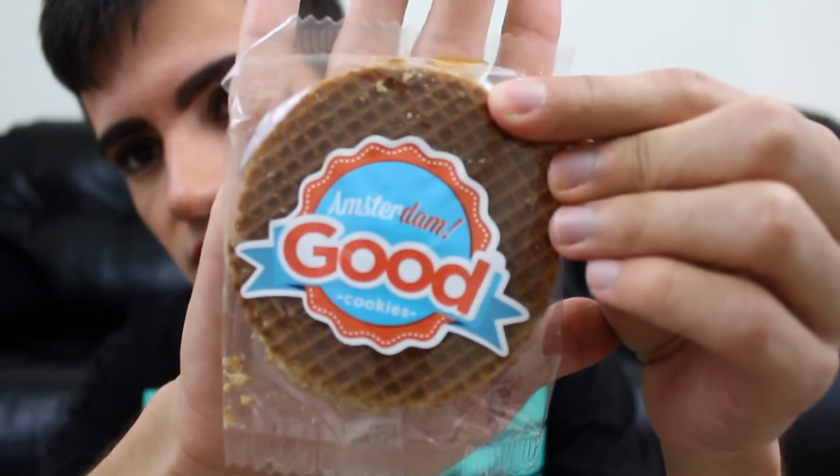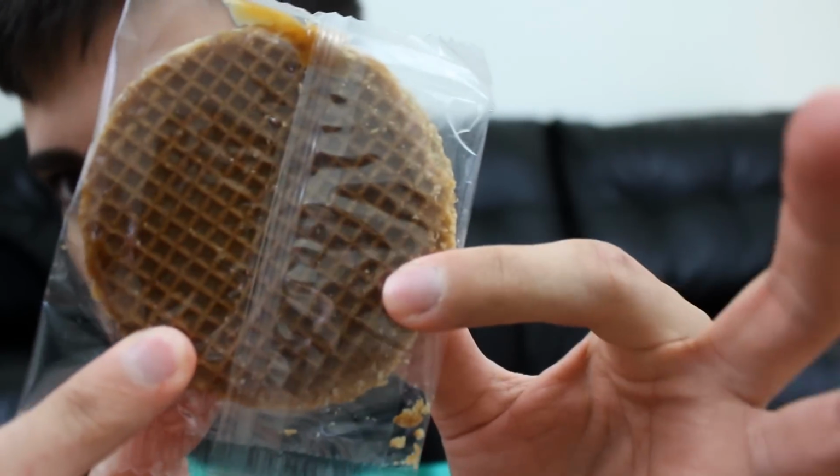Amsterdam good cookies. Again, it looks like a wafer. Try not to make too many crumbs on the floor. It tastes exactly like an oatmeal cookie. Snacks are pretty good so far.